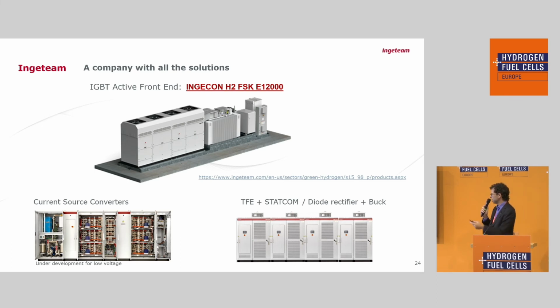Based on thyristor plus STATCOM, we will also have some products already available. And for current source converters, we have a similar one, but it is not for low voltage. So we are developing the low voltage version. So that's a little bit what I had to say.